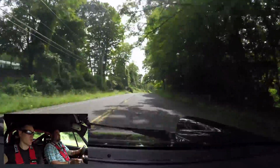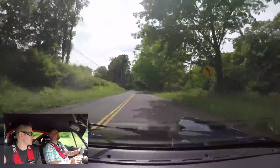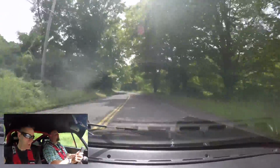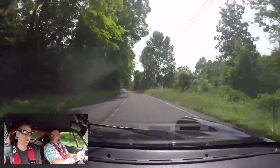It was really weird. If you had a C2, it would love 18s because you could fit as much meat underneath the wheel well. The C4s didn't like it? C4 just didn't like it. Weird. Yeah, it's really weird. So you've got to go back down to 17s. But I didn't have 17s.